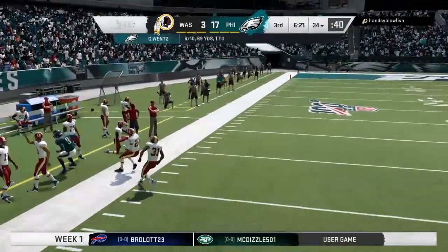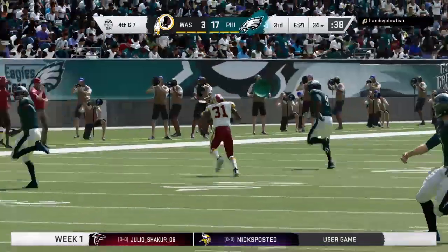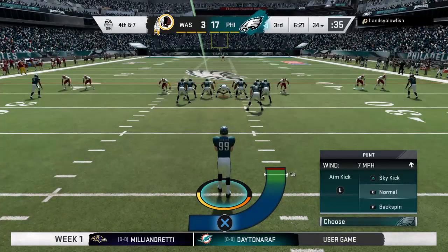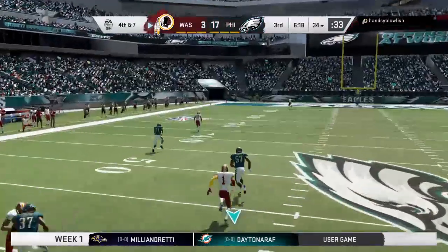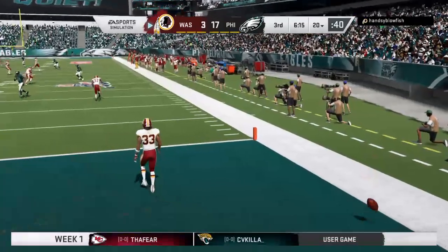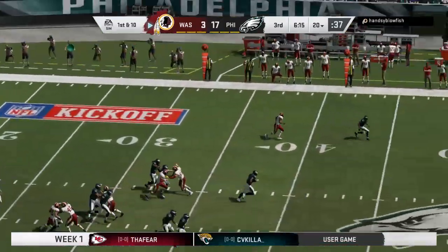And that will be incomplete. Had an open man that time, but ended up putting a little too much heat on it, don't you think, partner? Absolutely. Just needed a touch more air under it. Instead, he fired an absolute bullet. And this is away. It's a high kick, and he got all of it. Now this is going to carry well into the end zone for a touchback. At their own 20-yard line.